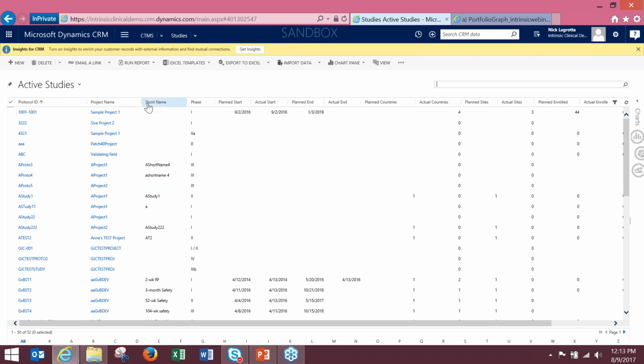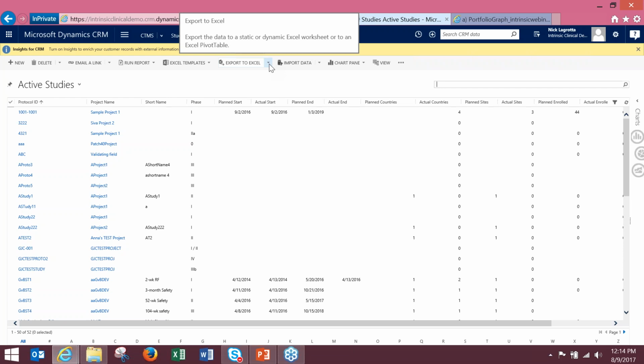I told you I was going to come back to this first purpose right here of viewing at a high level what's going on, because there is a second layer there that you want to peel back that all of our users really love. You'll see there are some options up here in this navigation bar: you can add new, you can delete, you can run some reports, but the really cool thing you can do is export to Excel.